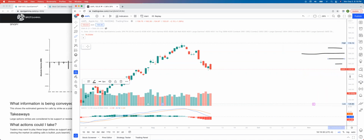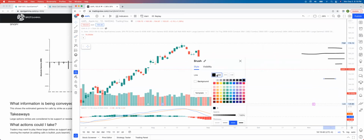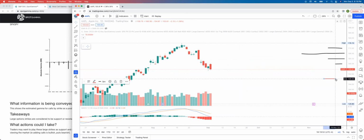And then on the negative gamma, I'll use the color red for negative gamma. So red is negative. Let's take black as positive. Okay. So Apple has, let's say, some negative gamma here at 153, right? And then it's got some negative gamma at 148. It's got some at 144, just an example so you guys understand, some here.